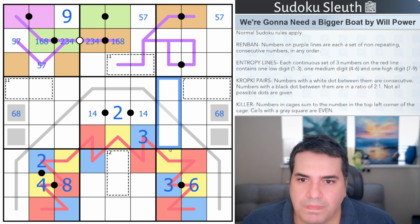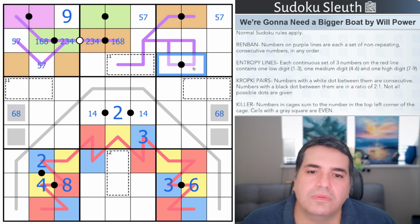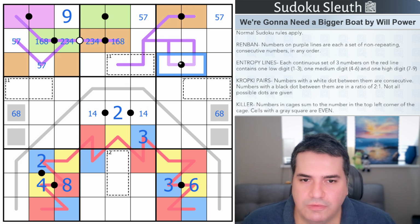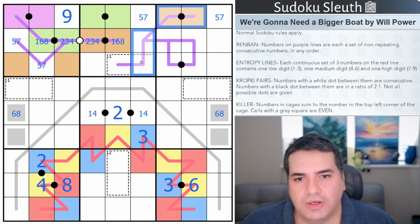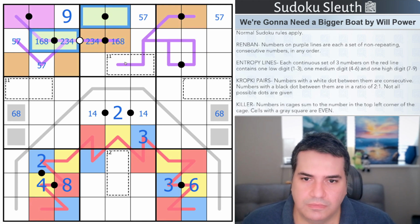It'd be very helpful if this is green. I just don't know how to prove it just yet. RENBAN, Sleuth, just keep remembering the RENBAN, forget Sudoku for a second. This is a 9-cell RENBAN, so it includes all of the digits 1 to 9 once each. Now, where does green go on that RENBAN? Well, it's not in the same box, it's not in the same row. That's green.